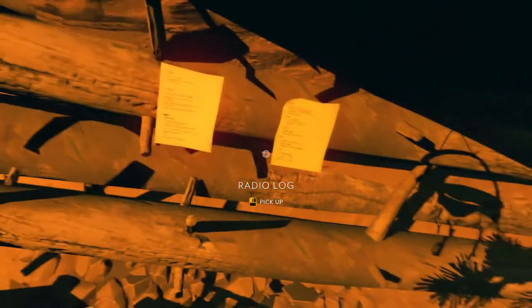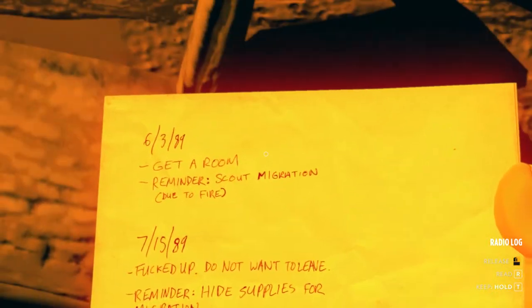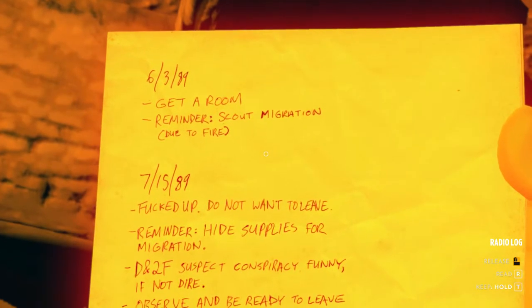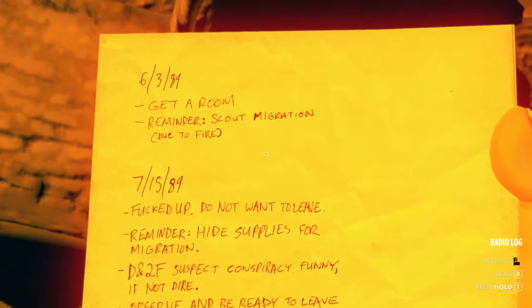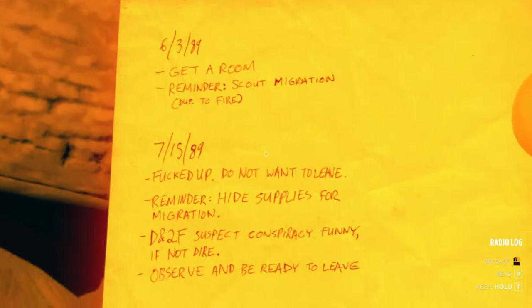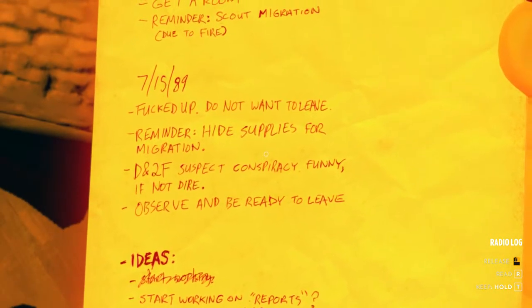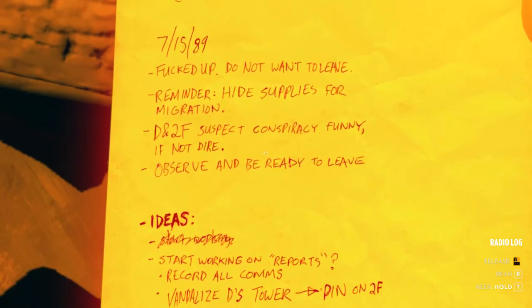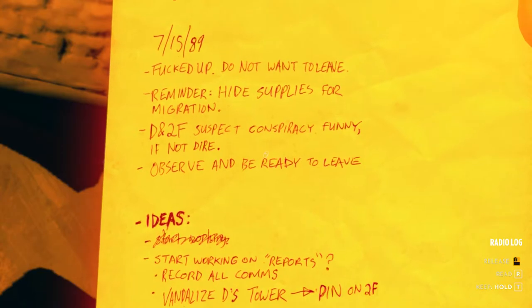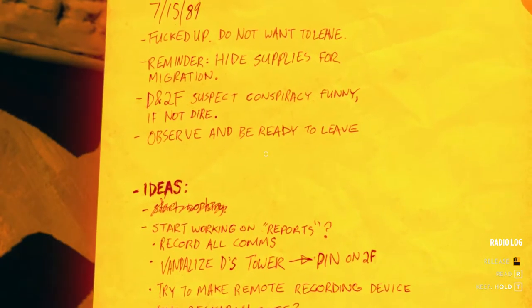Okay. Got this radio log here. June 3rd, get a room. Reminder, scout migration due to fire. Okay. And then July 15th, fucked up, do not want to leave. Reminder, hide supplies for migration. D and Two Forks, suspect conspiracy funny, if not dire. Observe and be ready to leave.